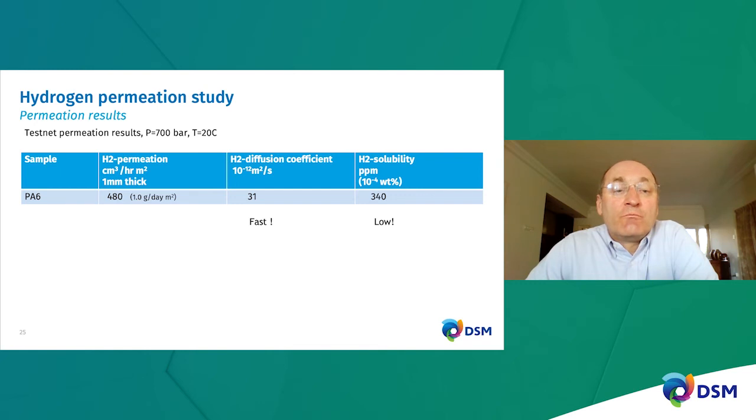You measure a certain permeation value, something like 480 cubic centimeter per hour per square meter, which boils down to something like 1 gram per square meter per day, which is obviously not a lot. But you are also able to extract diffusion coefficient values. The diffusion coefficient is in the order of 30 times 10 to the minus 12 square meter per second, which is pretty fast compared to other gases, really fast.